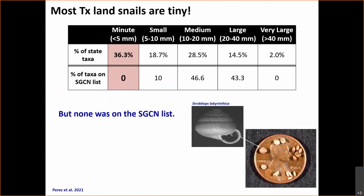Now, one thing that we observed when we were looking at the list of species of greatest conservation concern for Texas is there were some curious omissions from that list. We noticed that there were a few things that we thought of as really, really rare, like we never saw them, that weren't on the list. And then there were some things on the list that we found all the time in the right habitat. And so it seemed like the list wasn't quite reflecting real conservation need.